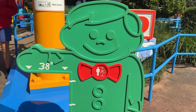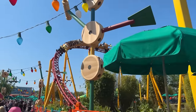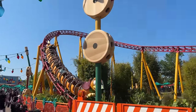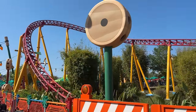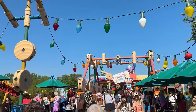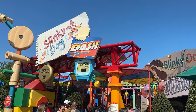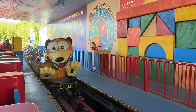This attraction has a 38-inch height requirement and is considered a nice entry-level roller coaster for you and the family. It is themed after, of course, Slinky Dog from Toy Story, and I don't know, my childhood nostalgia is just at an all-time high when I go on this attraction because it has a lot of the building sets that I played with as a kid, and now I get to ride them in full size.